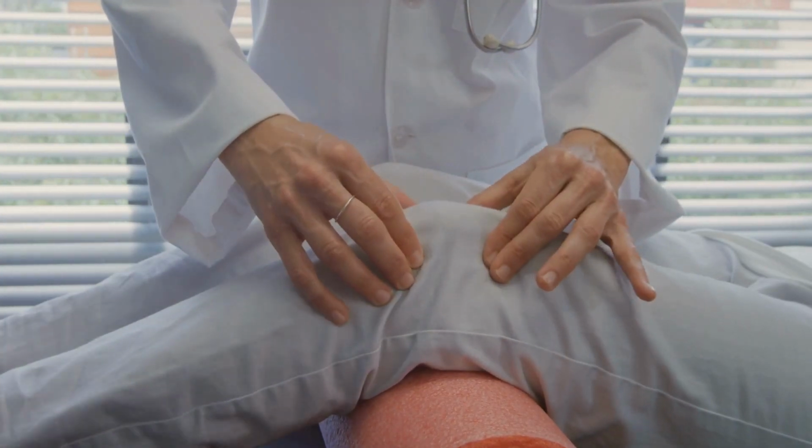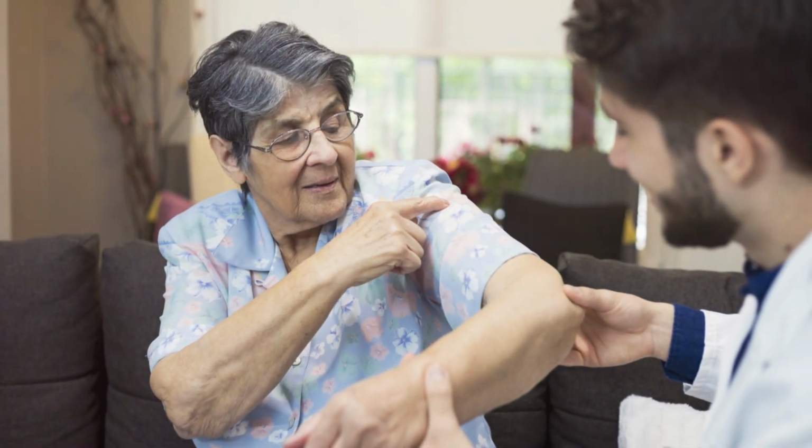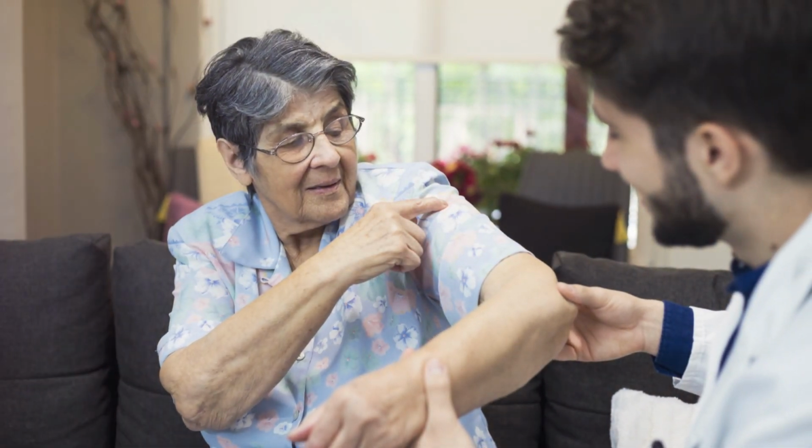Section 6. When to seek professional help. While many cases of sciatica can be managed at home, there are times when you should seek professional help. If your pain is severe or doesn't improve after a few weeks of home treatment, it's time to see a doctor. You should also seek medical attention if your sciatica is affecting your daily activities or quality of life.